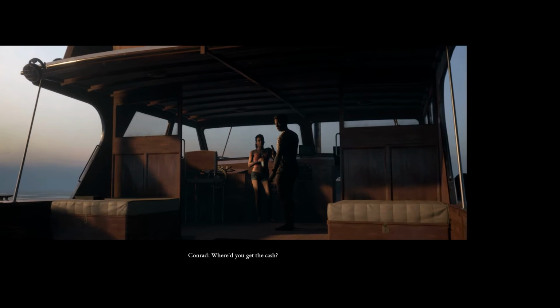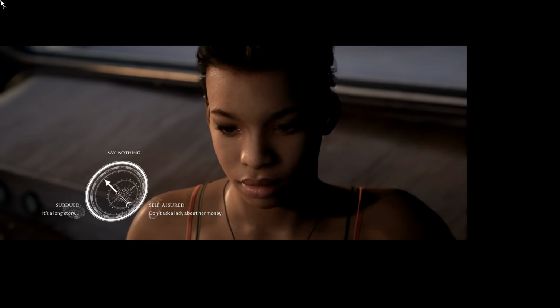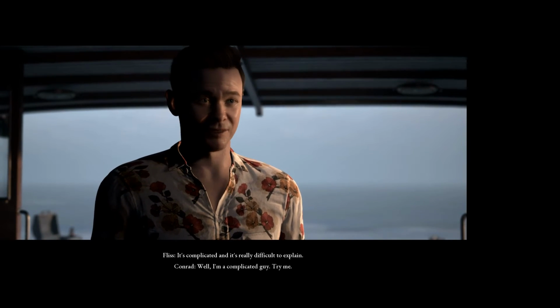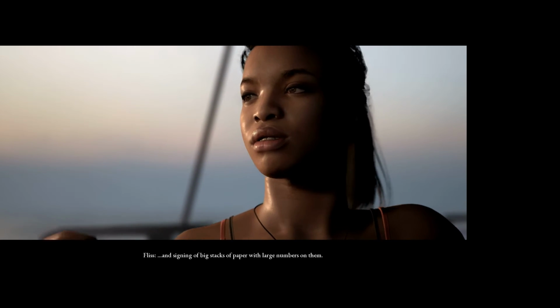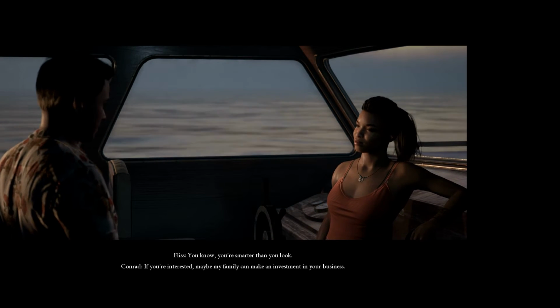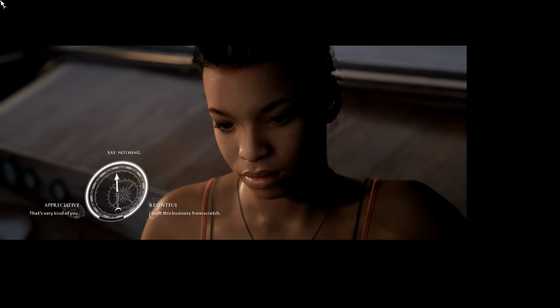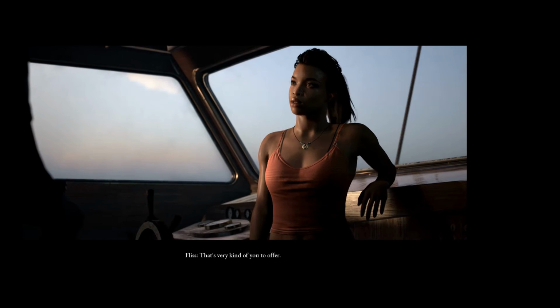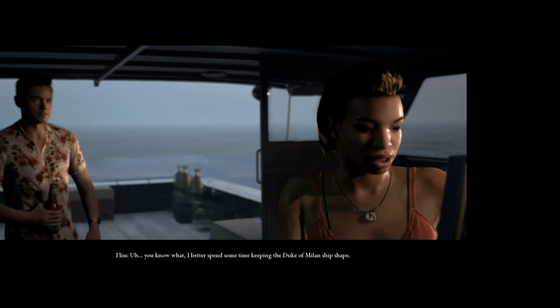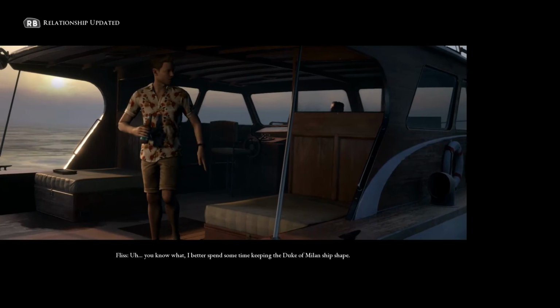Pretty nice ride you got here. Where'd you get the cash? It's a long story. It's complicated and it's really difficult to explain. Well, I'm a complicated guy. Try me. Well, it involves at least several trips to the bank and signing of big stacks of paper with large numbers on them. So you took out a loan? You know, you're smarter than you look. If you're interested, maybe my family can make an investment in your business. That's very kind of you to offer. I suppose we could have that conversation. You know what? I better spend some time keeping the Duke of Milan shipshape. Aye, aye.